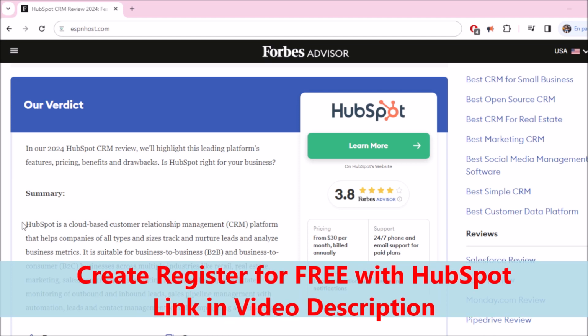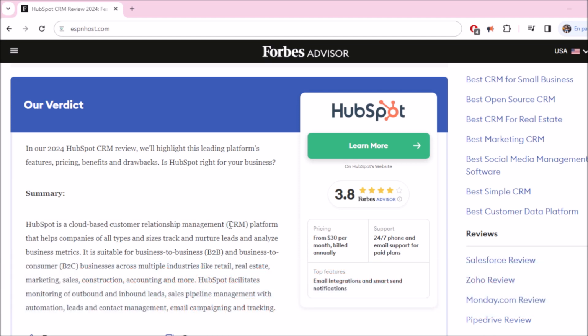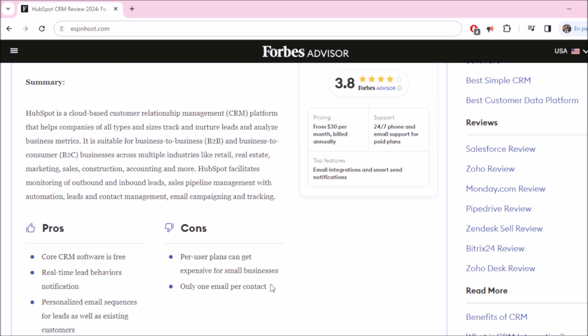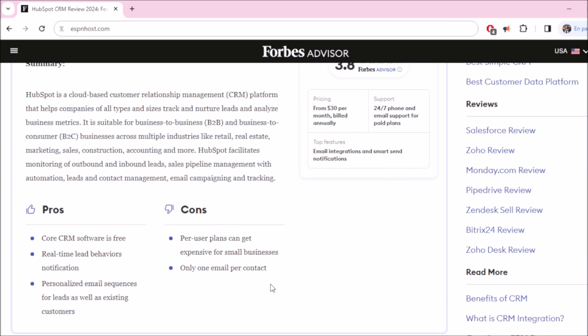Summary. HubSpot is a cloud-based customer relationship management (CRM) platform that helps companies of all types and sizes track and nurture leads and analyze business metrics. It is suitable for business-to-business (B2B) and business-to-consumer (B2C) businesses across multiple industries like retail, real estate, marketing, sales, construction. HubSpot facilitates monitoring of outbound and inbound leads, sales pipeline management with automation, leads and contact management, email campaigning and tracking.